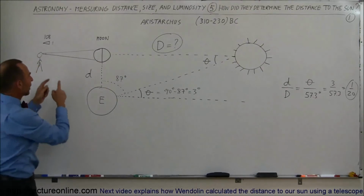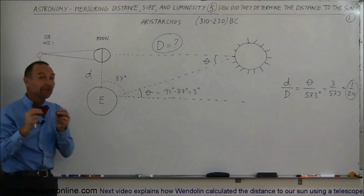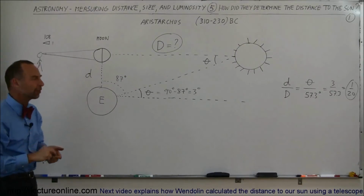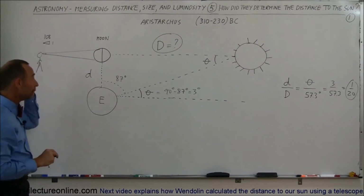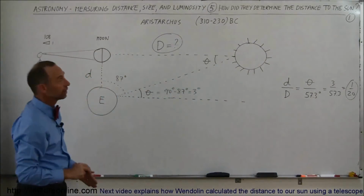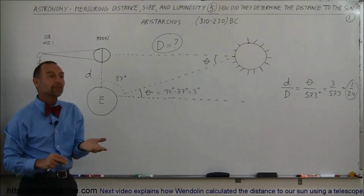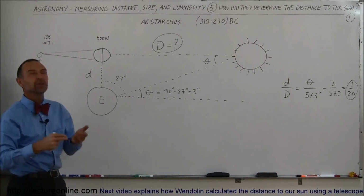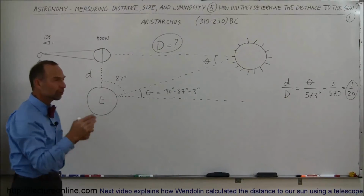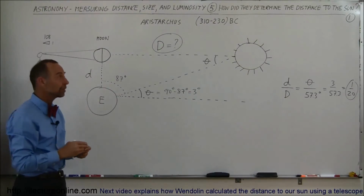So from that they figured out the distance to the moon, and they were actually fairly close to the real value, around 245,000 to 250,000 miles. Now, from that, they then concluded that the sun was 20 times as far, and so 20 times 250,000, about almost 5 million miles. So they estimated that the distance to the sun was somewhere between 4.5 and 5 million miles.